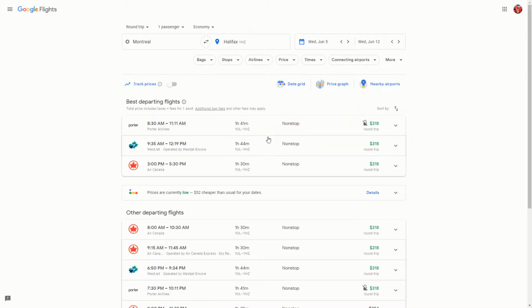Let's take a look. So here are the best departing flights, meaning that these are the shortest non-stop flights for the best price at the ideal times. As you can see here, we have 3 different airlines: Porter, WestJet, Air Canada. Now in some cases, it is important to know that up here, you're going to get the shortest flights, but they're going to be more expensive than ones down here. In this specific case, it's not the case because, well, these are just what's available and they're the best.